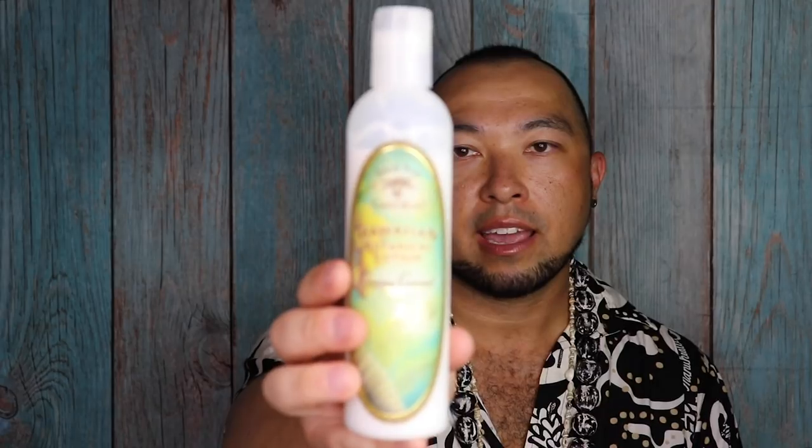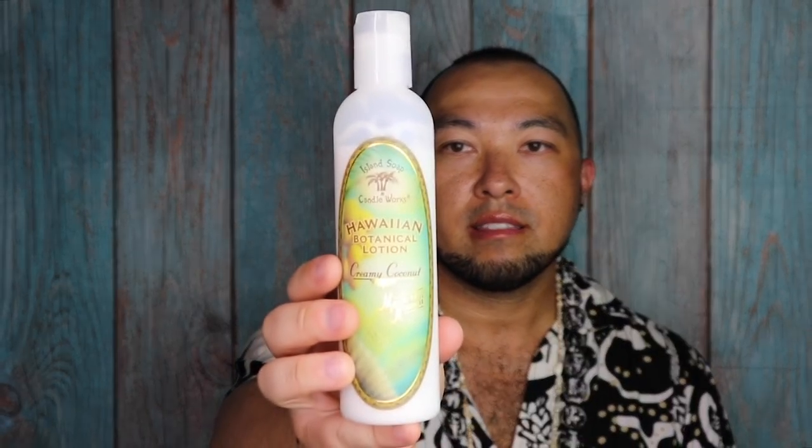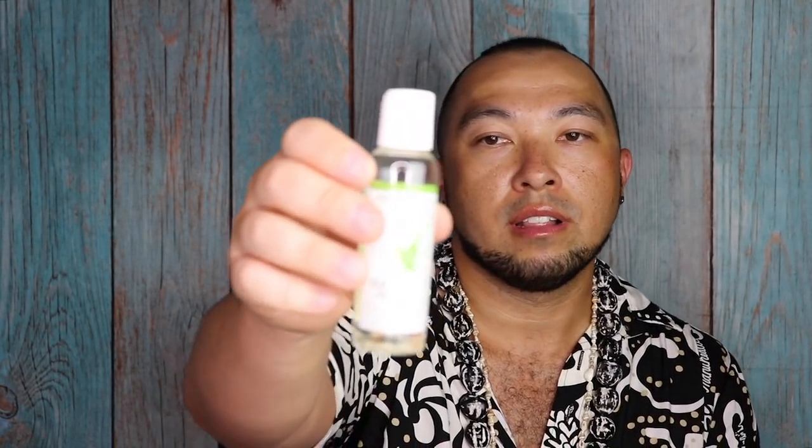So since I got sunburned on my back and on my shoulders, and I am tan still, it's pretty itchy. Of course, I am actually allergic to aloe. So one of the things that I have been using, okay, so this is by Island Soap and Candle Works. I've been using the Hawaiian Botanical lotion. This is the creamy coconut, and I also started using the Oils of Aloha.